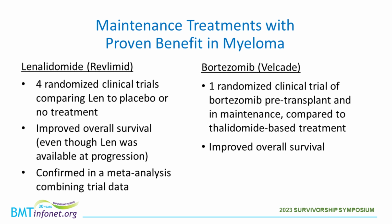The other drug that does have some data is Bortezomib, also known by the brand name Velcade, which has 1 randomized clinical trial that did show improved overall survival. And the only thing that makes us a little iffier about it is that in that trial, the Bortezomib was given both before the transplant and afterwards as part of maintenance.